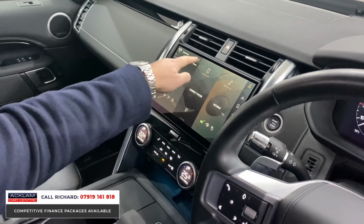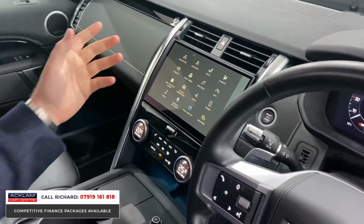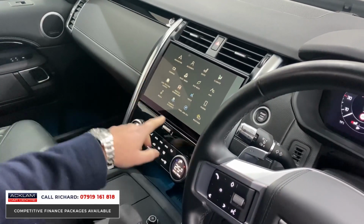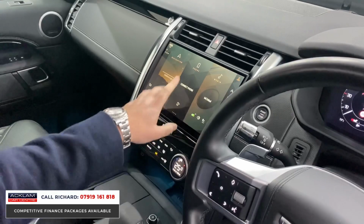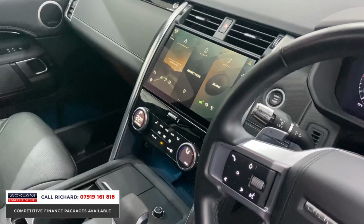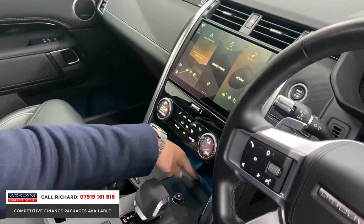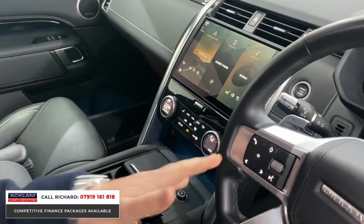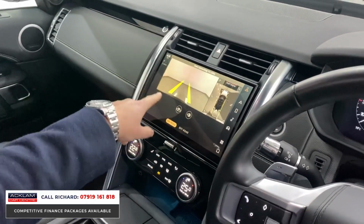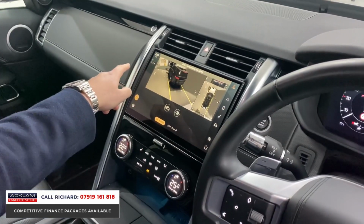So you've got your navigation, your Bluetooth, your media interface. You've got, like in the new Defenders, all these different selections, wade sensing, low traction launch. You can select different things to look at on your home screen. But with the HSE spec, you've got heated and cooled front seats, so the front seats are ventilated and heated. You've also got wireless phone charging point down here. Just everything you're going to enjoy, plus this unbelievable camera system in this car, which is your 3D surround view, top view, so it's got everything really.